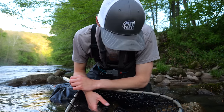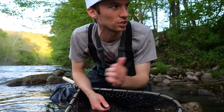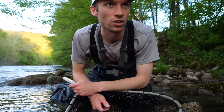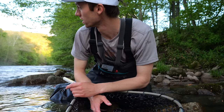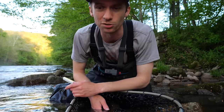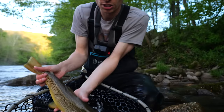He's a nice fish, man. Again, I don't know if he's quite 20. I should probably bring a measuring tape. Maybe I'll put this one on the rod real quick just to get a general idea of how big this fish is, but he's so healthy. He's thick. And yeah, I'm gonna hold him up just briefly and then we'll get him released. Chill.